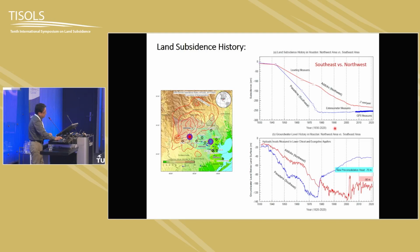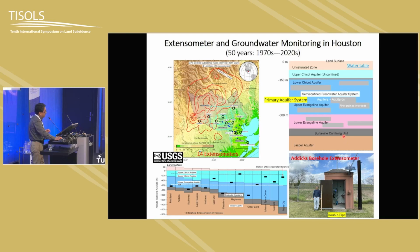So in the southeast, we have already finished a subsidence cycle. It's finished. Rapid subsidence stopped. This is the groundwater, which already reached the pre-consolidation head. I call it the new pre-consolidation head. But in the northwest, no, it's still about 20 meters below the new pre-consolidation head. So we need to wait until the groundwater reaches the new pre-consolidation head. It will stop. So this is a cycle of consolidation. I will explain a little bit more.